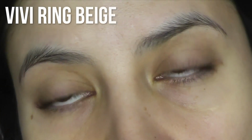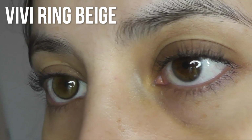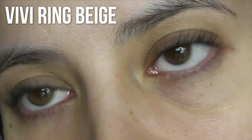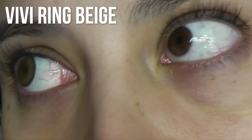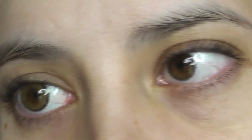And last but not least is their Vivi Ring Beige. It's a little bit different. It looks a little bit more bold than the other lenses I've been talking about. But again, it has no bug eye effect, and it gives your eyes a really light beige yellow color, like a really light brown beige yellow color, and it's a solid color.